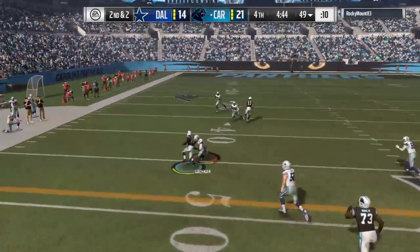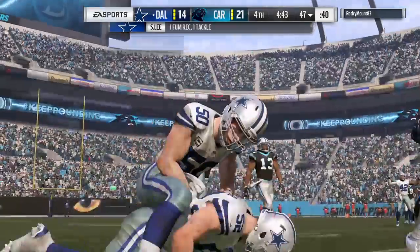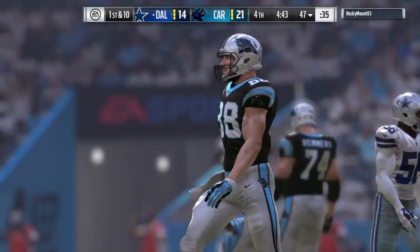Here's Newton now on second. And he coughed it up. It's picked up by the Cowboys. And his guys are going to get the football at their own 47-yard line. And now Dallas gets set to take the field.